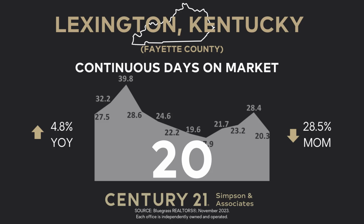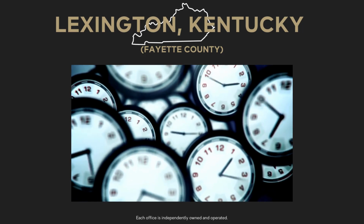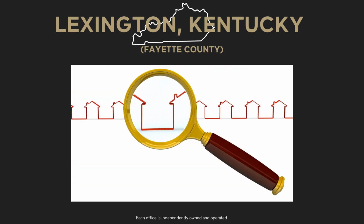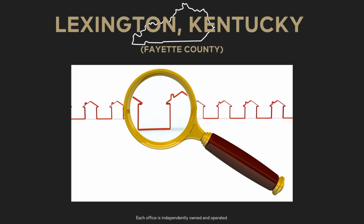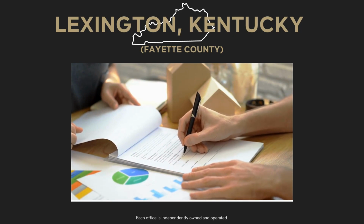When compared to last year, we observe a 4.8% increase in the continuous days on market. With a decrease of 13 days, the market is moving at a faster pace. For buyers, it means that the competition for homes is strong.